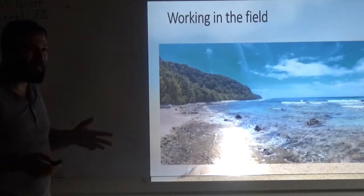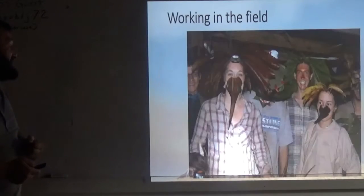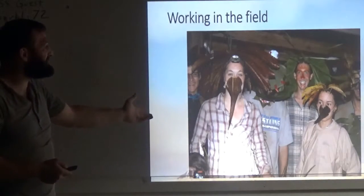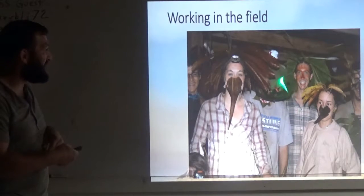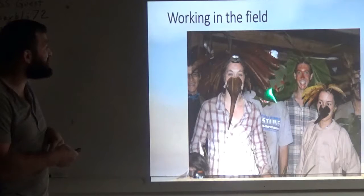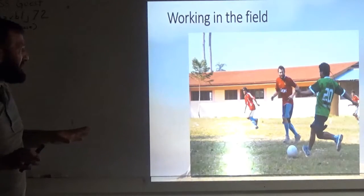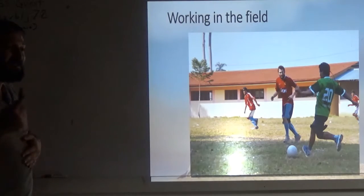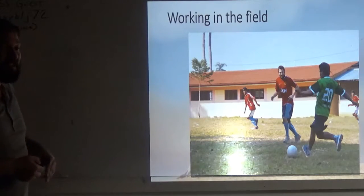But one of the more fun things to do when you're living in remote areas is to get creative with your fun. So this was Halloween. Every single thing that we used to build our costumes, we found in the forest. So all these leaves and things like that. I'm that one. I was dressed as Kermit the Frog. We also do a great job of getting to know the locals. So this was me playing in the local Peruvian soccer league. Every 2 weeks we took that one-day journey into town to play in the Peruvian soccer league.